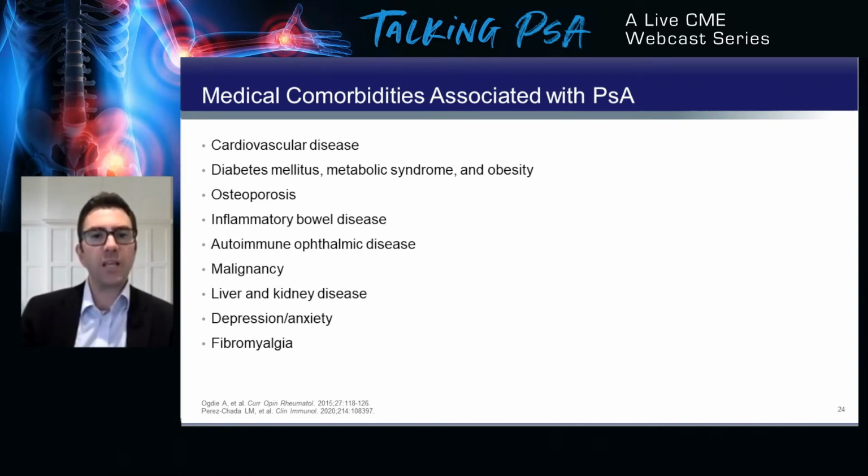So this is a list, and not an exhaustive list, of the comorbidities that have been associated with psoriatic arthritis, with psoriatic disease. Again, we're not going to be able to focus on the full breadth, but just to point out at high level: cardiovascular disease, the metabolic syndrome, including diabetes, obesity, osteoporosis, inflammatory bowel disease, inflammatory eye disease, certain malignancies, liver and kidney disease, psychiatric comorbidities, central sensitization or fibromyalgia, pain syndrome, gout, and others.